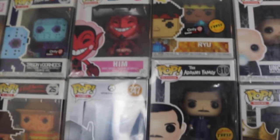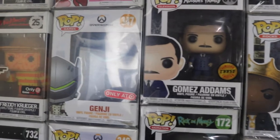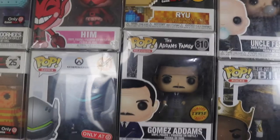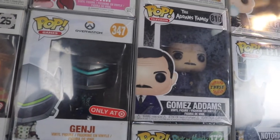It was actually a new Walgreens that just opened, so they had no idea. People in the store didn't even know about Pops, so they were like, oh, we didn't even know that was there. But yeah. Next to him, we got Genji, Target exclusive, Overwatch, definitely one of my favorite games to play. I haven't played in a while because Fortnite is life and Fortnite has taken over, but I will definitely be playing very soon.